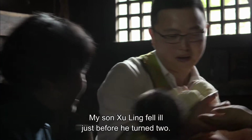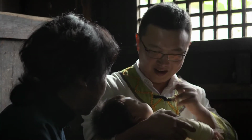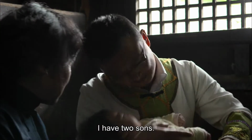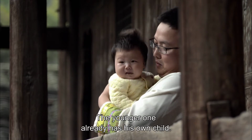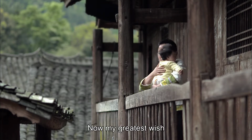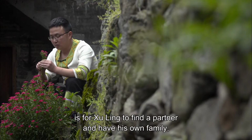My son Xu Ling fell ill just before he turned two. He got a streptomycin shot and was poisoned from it, losing his hearing. I have two sons. The younger one already has his own child. Ling is delighted to have this new niece and visits her often. Now my greatest wish is for Xu Ling to find a partner and have his own family.